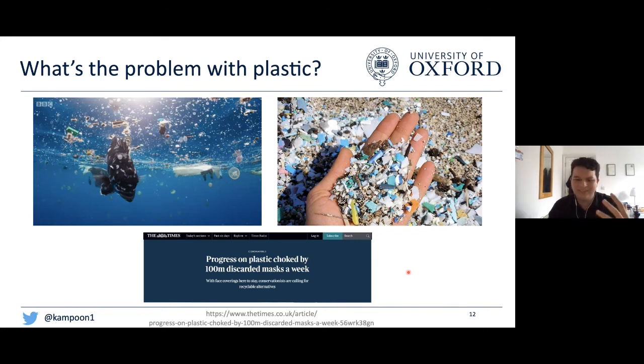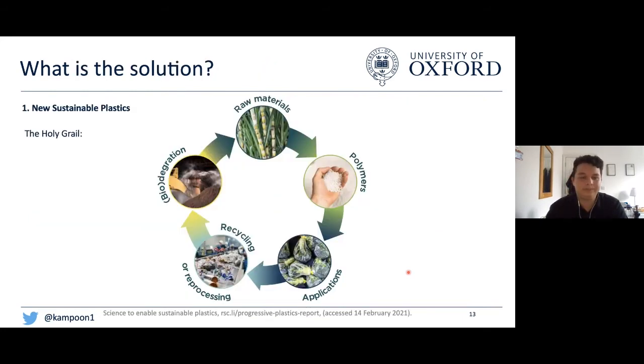And reading about and hearing about these problems can be very overwhelming. It can be quite depressing, and it's like, oh, what can I do? Nothing's going to work. But I want to spend the rest of my talk discussing some of the solutions and steps that scientists are taking today to try and remedy some of these problems and try and reverse some of the damage that plastic pollution has done and develop new materials moving forward.